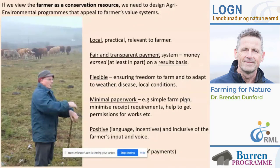Secondly, for farmers, money is important, but it's really about how fair that money is. If you give two farmers the same amount of money, and one farmer does a lot and the other farmer does nothing, then that money is worth nothing to that farmer because there's no value to it. So in my experience, farmers appreciate money which is paid on a result basis. The more the farmer does for us, the more money we pay, and farmers really like this model.